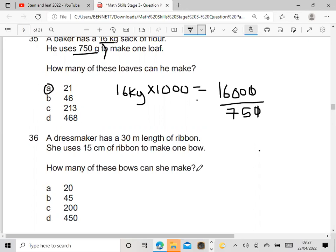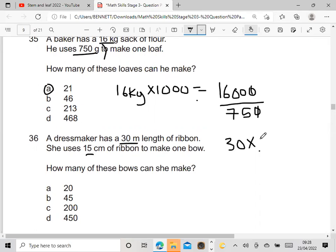Sir, 200. I got 200. Yes, sir. All right. You convert the units. Let us see. Yes. So 30 meters, we're going to convert the meters to centimeters. It's 100, so it's 3,000 divided by.